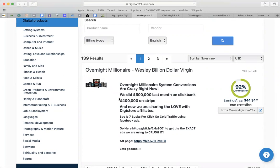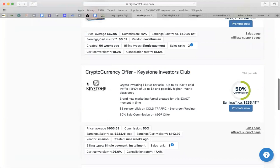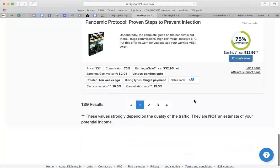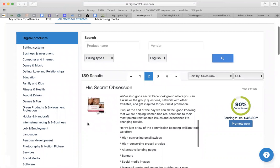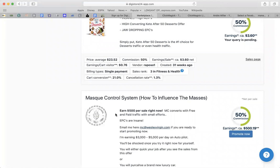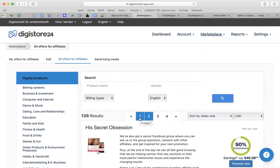Now if you come through here, you see there's crypto products, done-for-you services, affiliate products, there's Pandemic Protocol, proven steps to prevent infection. If you click on the next tab, you can see high converting archetypes. There's keto diet, keto dessert, mask control system. So there are products on here that you could come through, and I'm going to show you how you can leverage the ways to promote this.